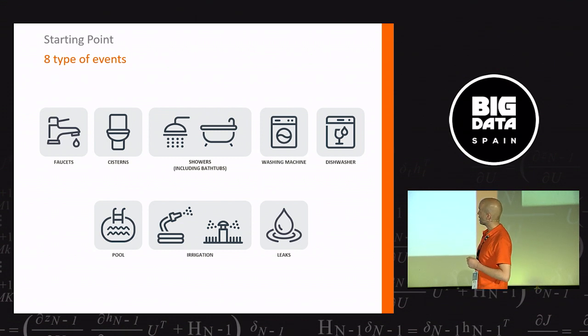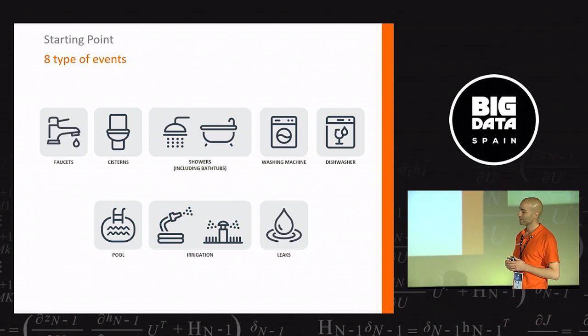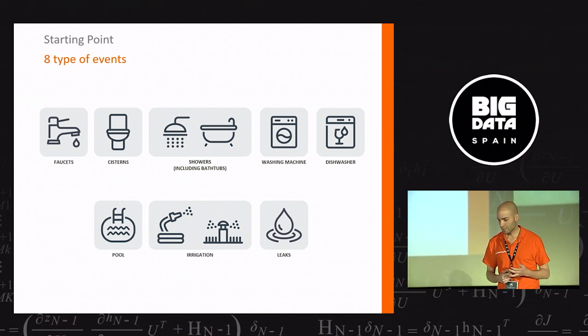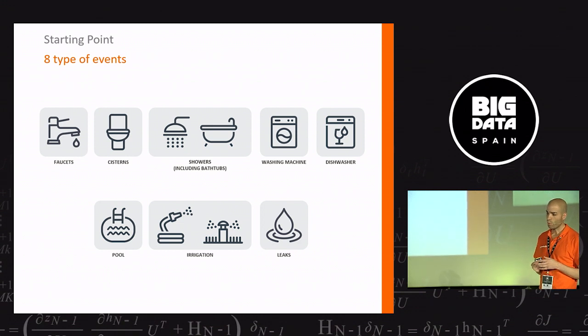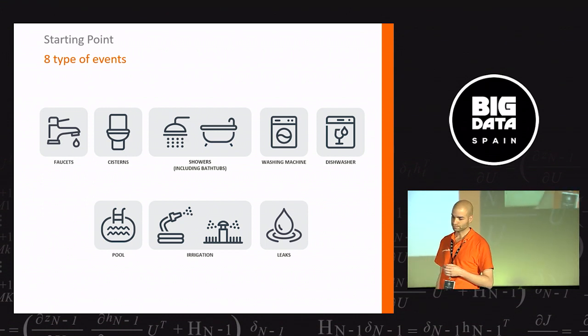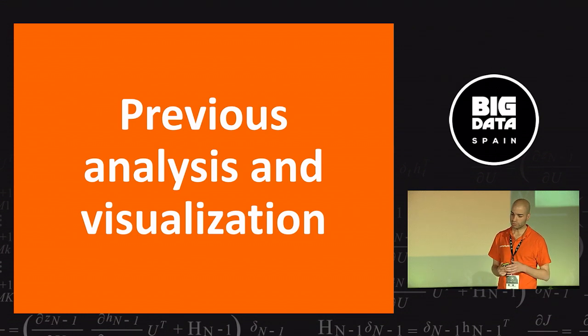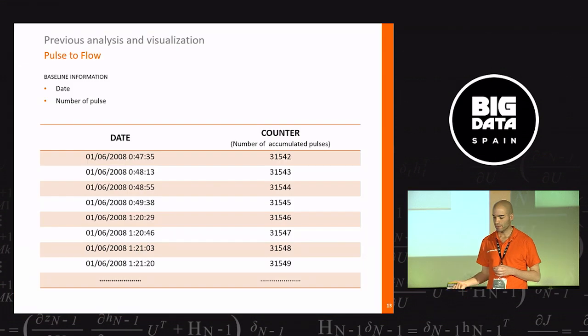These are the types of events that we are taking into consideration. We have faucets, cisterns, showers, including bathtubs, washing machine, dishwasher, pool, irrigation, and also leaks. Okay, and now we're going to see a previous analysis and visualization.